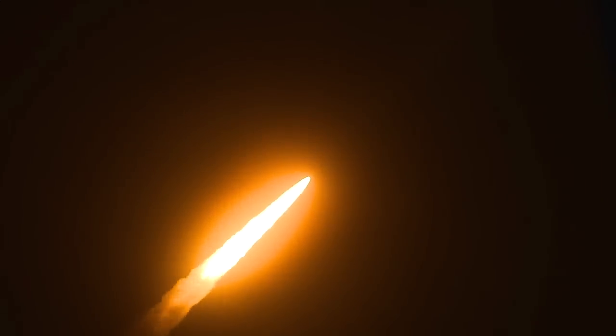SLS now traveling 607 miles per hour. You're looking at 8.8 million pounds of maximum thrust. Quiet here in the loops in Mission Control. The four core stage engines are throttling down ahead of passing through max Q. Now 1 minute 21 seconds into the flight, traveling at 1,420 miles per hour. The four core stage engines are back at maximum thrust.